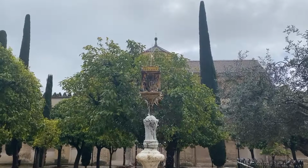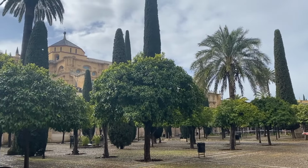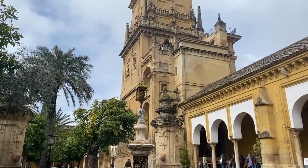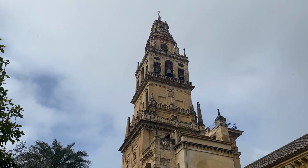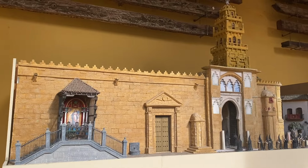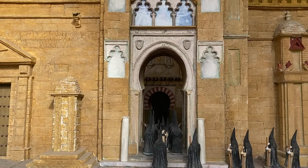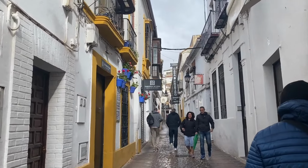The Patio de los Naranjos is a beautiful courtyard lined with fragrant orange trees. It's also the best place to see the Mezquita's bell tower, which is the tallest building in Cordoba. Unfortunately, the weather forecast let us down and the rain arrived early. But luckily the courtyard has an undercover walkway on all sides, which was the perfect place to hide out for a while. Once the shower had passed, we carried on with our tour of the old town.